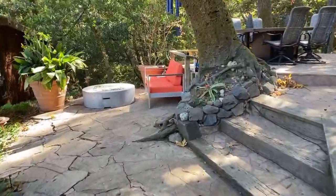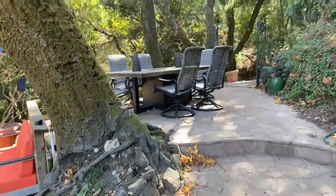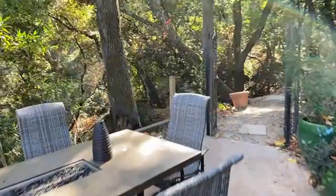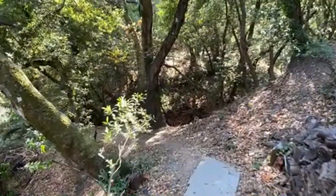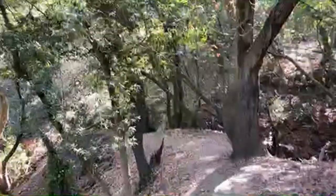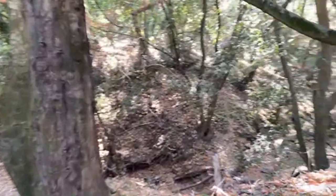So we have a little fire pit table, and then we have a little dining table, and then the property goes out here, back here. I haven't finished. There's just not enough time. So I'm gonna put nice walkways and all that stuff here. Anyways, but that's the seasonal creek down there that runs down there. And then it kind of goes all the way back there.